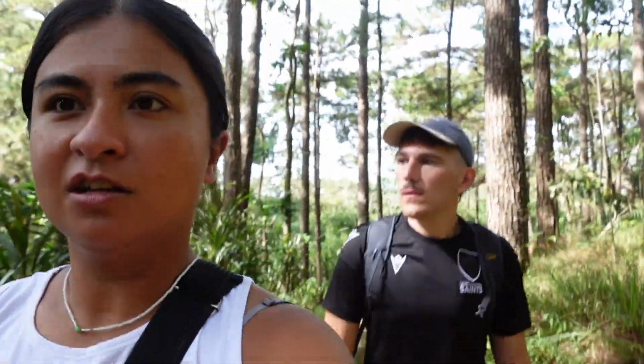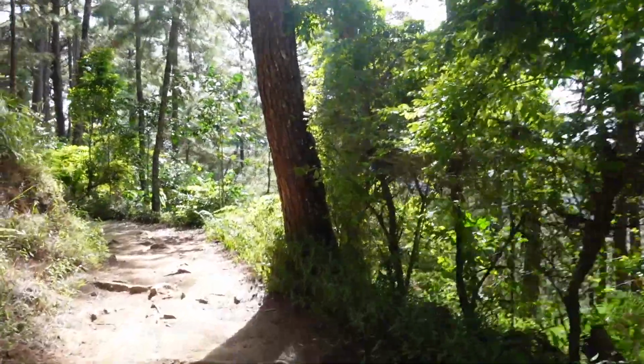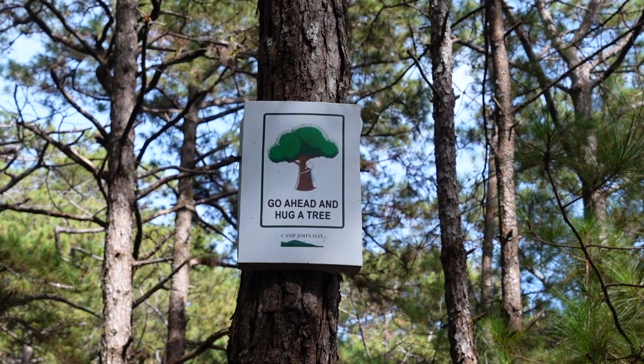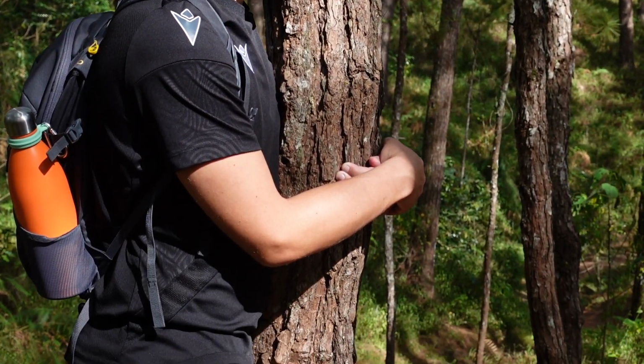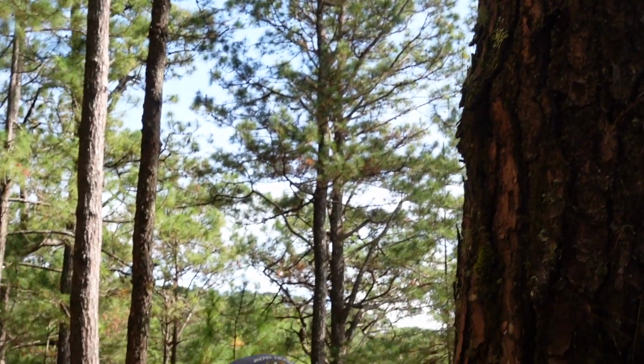And already it looks really nice. The trail is quite well marked for a Filipino trail. Yeah, there's actually a path. Yeah, it's nice and shady. So, let's see. We'll have to do it like this then.